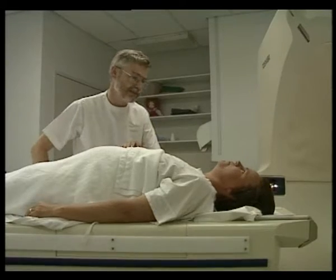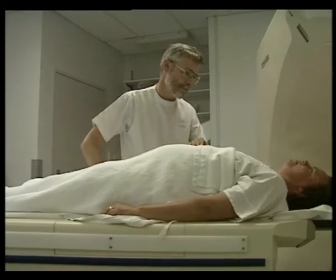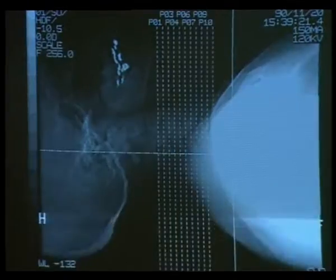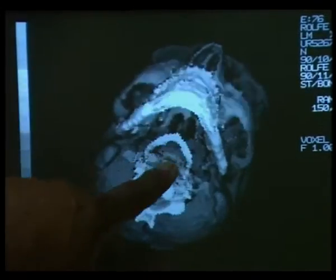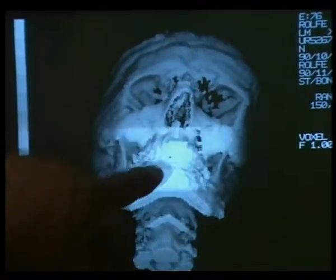Photographs of the abdomen used to take up to an hour. They now take less than 20 minutes. But possibly the most amazing feature of the machine is the 3D images it produces. Never before has the human skull been recreated with such accurate detail.